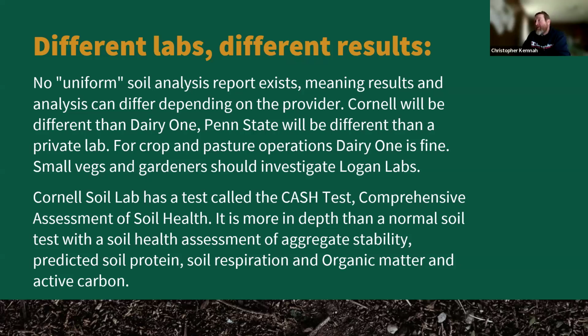Like I said, the Cornell CASH test is the comprehensive assessment of soil health. They measure more than just your mineral content, your organic matter, and your pH. I can go into a little bit more of that later on, but it gives you more of an assay, I should say, of soil health: aggregate stability, predicted soil protein, soil respiration. And then they also break down organic matter and active carbon. Those are two very different components of soil organic matter.